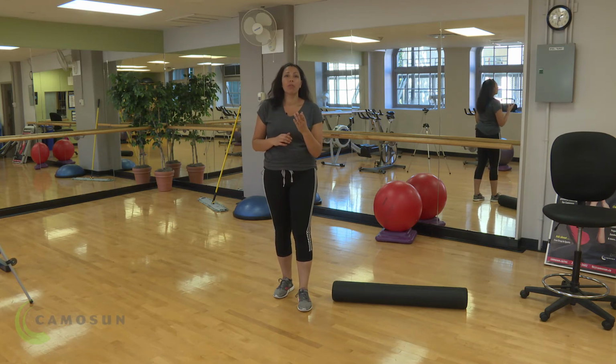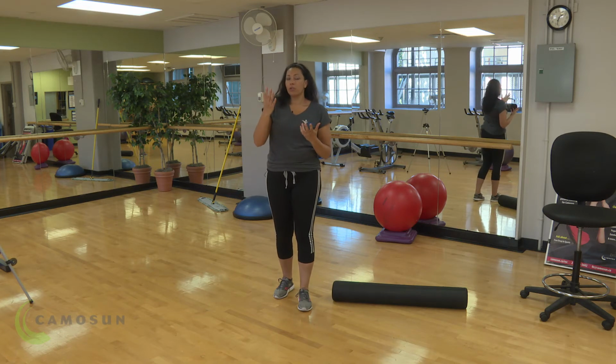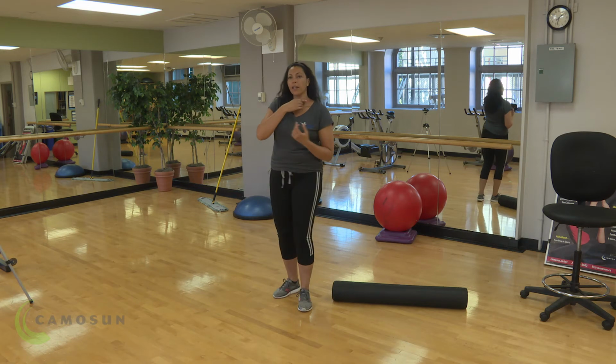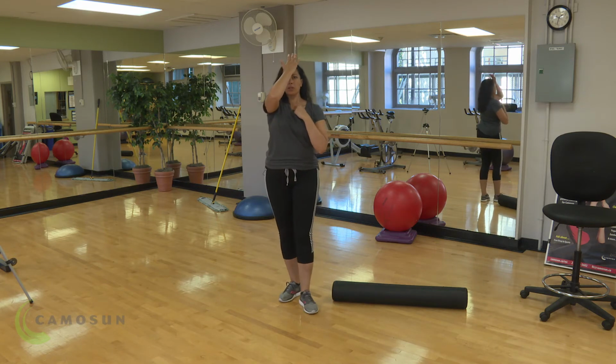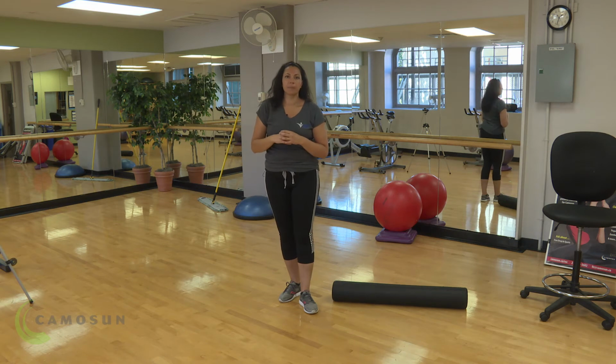If you're laying on the floor, you're imagining that you're just flattening your neck into the floor. You can also do an isometric strengthening exercise for the front of your neck. You're going to keep your neck neutral, bring your hand to your forehead, and with equal pressure you're pushing forward and resisting. Just enough to get these muscles to contract. Hold for about 10 or 15 seconds.